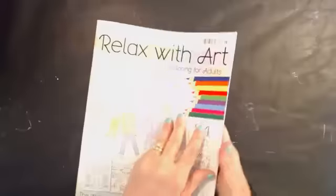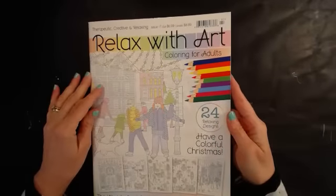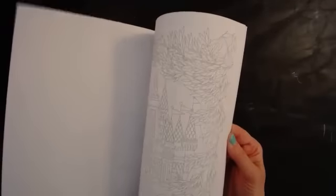Okay, then Scrappy Pats had also sent me this one a while back, and I don't want her to think that I forgot about it. I still got her cards in here. I have not forgot about coloring. This is Relax with Art, and she sent me this one. She said she really liked the perfume bottle, so I'm wanting to color these perfume bottles for her.